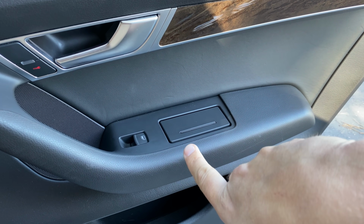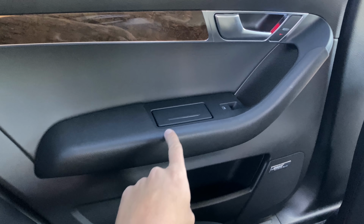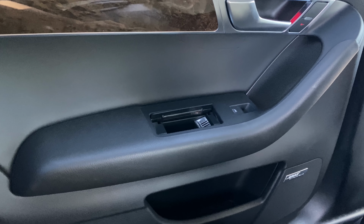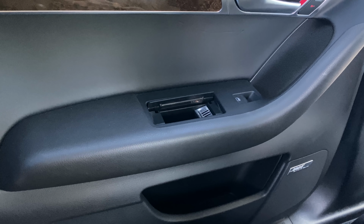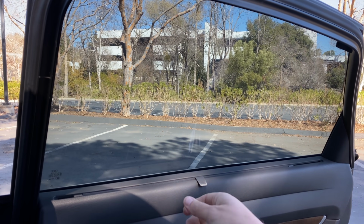Now, a couple of other noteworthy details back here. For one, you have ashtrays in the rear doors. Both rear doors in back have ashtrays in them. You don't have heated seats or climate controls, but you have two ashtrays back here so rear passengers can smoke. You wouldn't want to deprive them of that luxury. You also have rear sunshades back here on these rear windows.